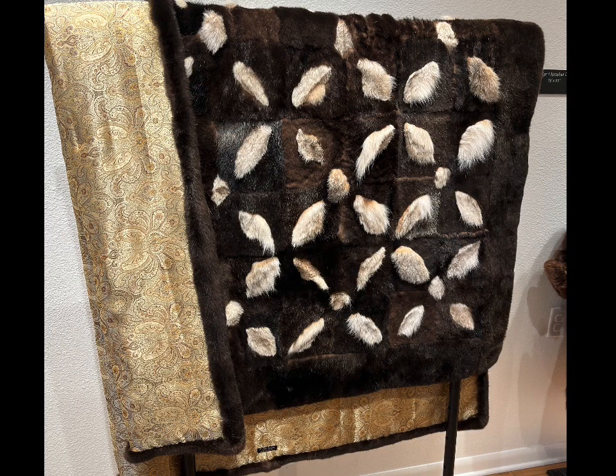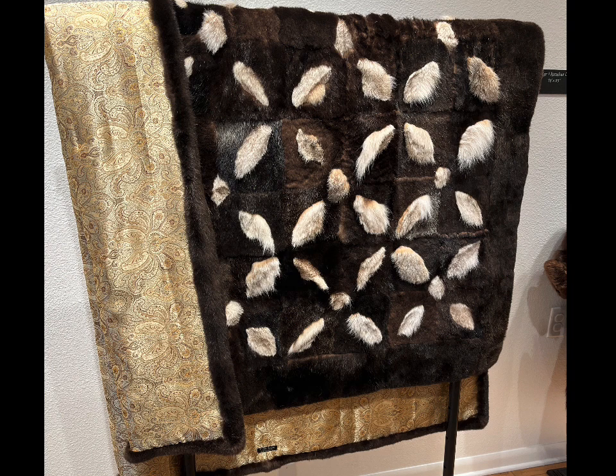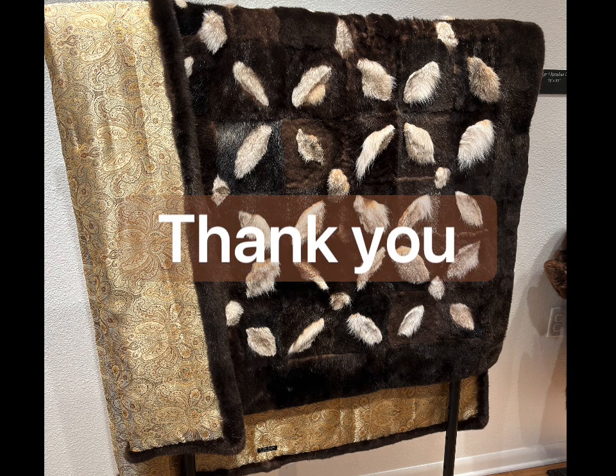The main thing I want you to take away from this exhibit is that we are about to lose our traditional skin sewing because we are losing our good quality tanners. When I lose my tannery, I will no longer be in business.